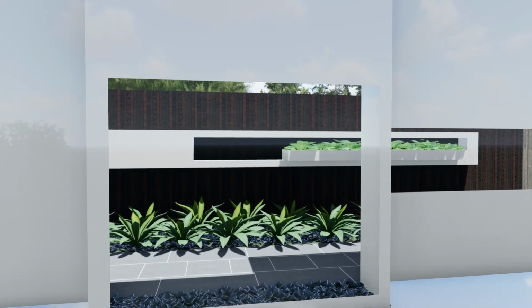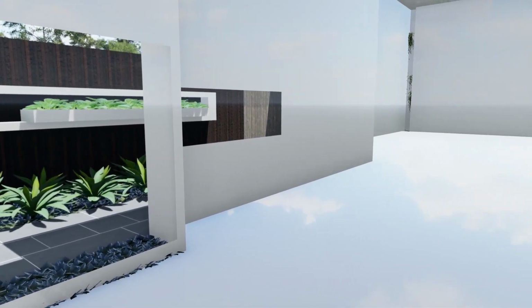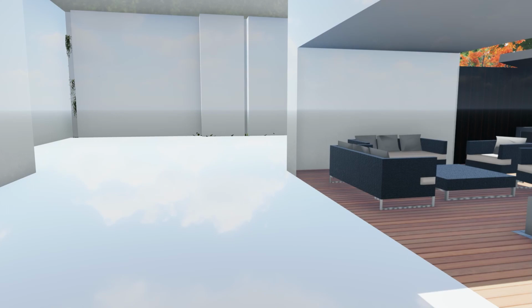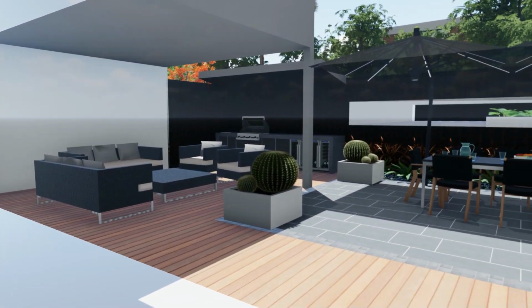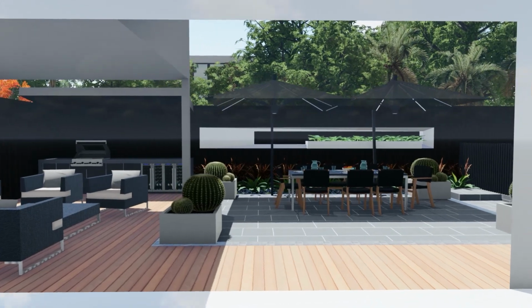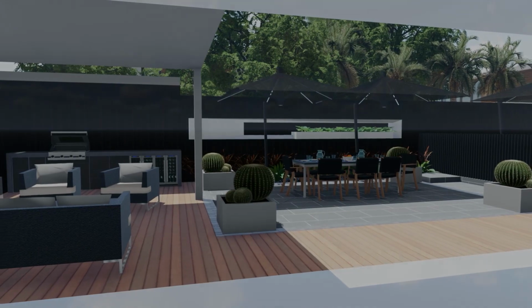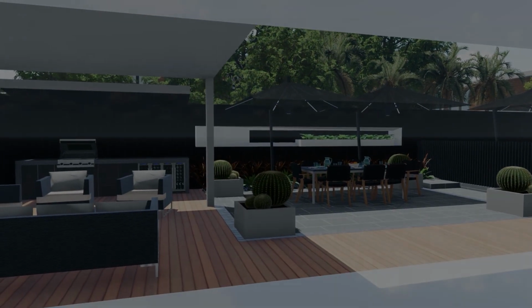Really simple planting along the front there, moving away from that tropical foliage, just going into some succulents, like the agaves that I've got drawn there, which are really tough and hard. So quite a dramatic outlook from the house. Really modern, very clean lined, really interesting space.